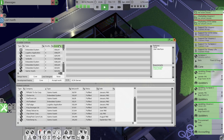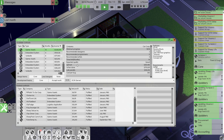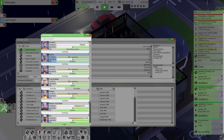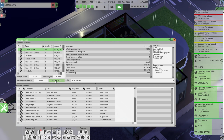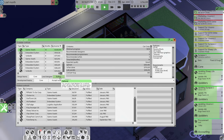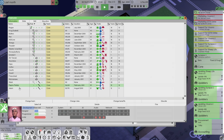Contract work. What do we have? What's big? A big fat game assets for $1 million? Alright, Butters. Get to it. There we are. Level 2 3D artist in the selected teams. What? A level 2 3D... Oh, level 2 3D artist. Yeah.